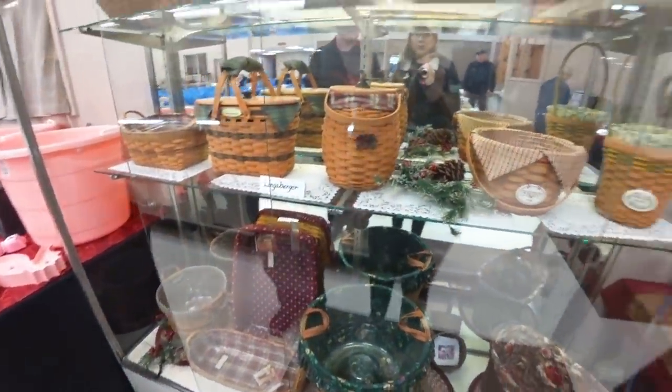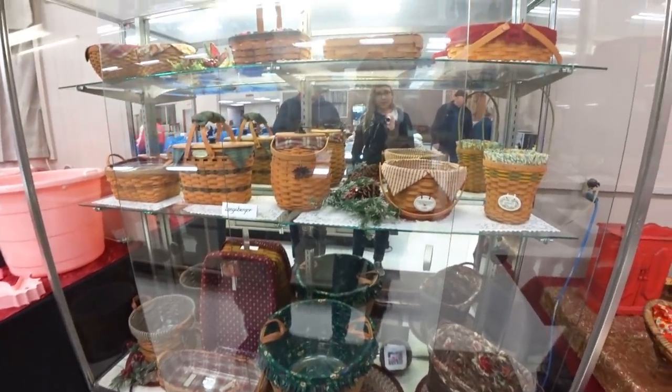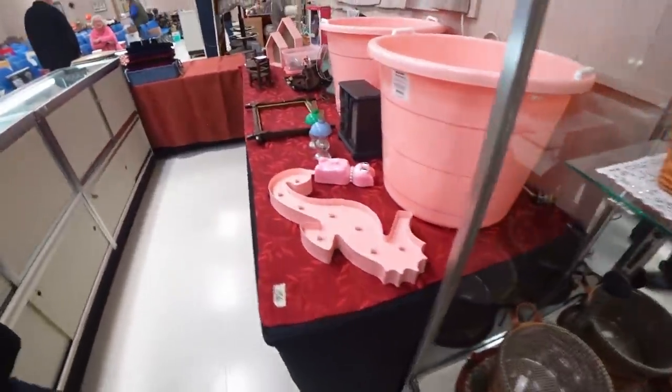These are all Longaberger baskets. There's some nice ones. I know they always go for top dollar. Yeah. Here's probably not the best place to get them.